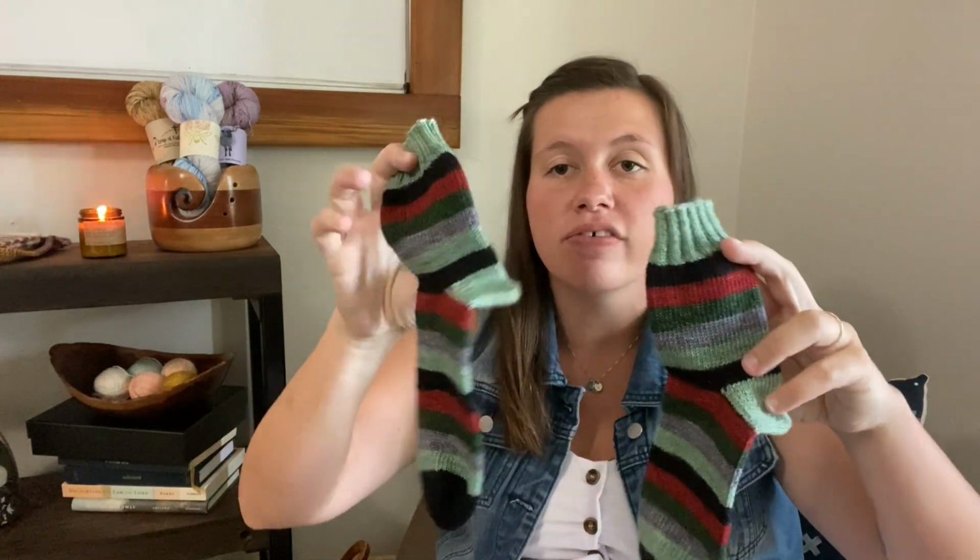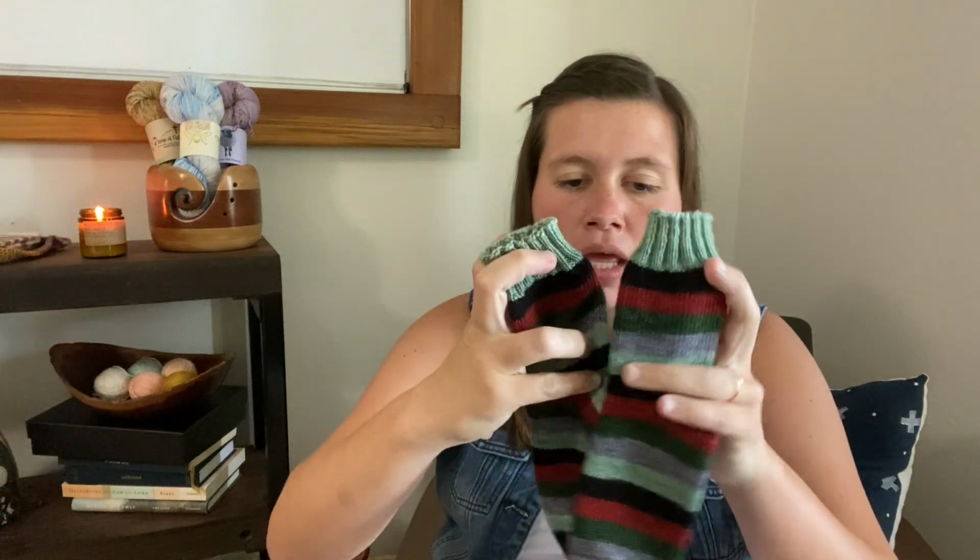Another pair of socks that I finished this month were a pair of socks for my middle son. I don't know if I had these cast on last time, but if you haven't watched before, I have a 6 and 4-year-old boys, and I'm trying to knit both of them each a pair of birthday socks, Christmas socks, and Halloween socks. So this was my second one's Christmas socks.